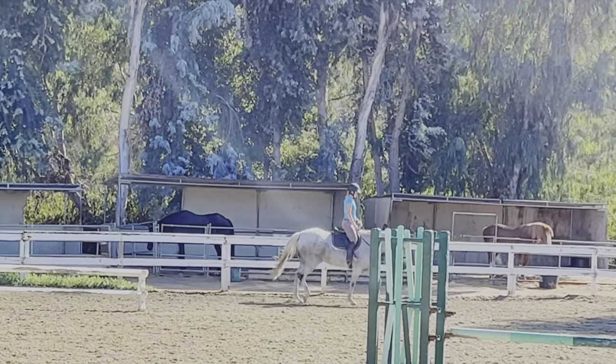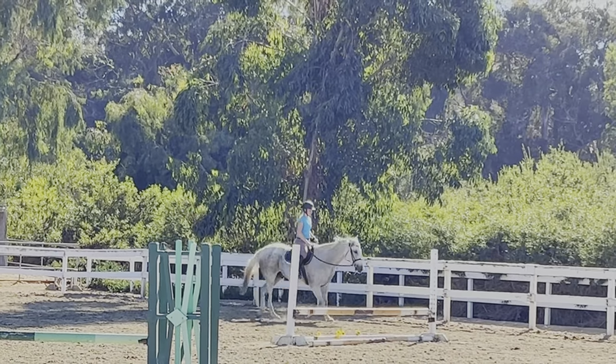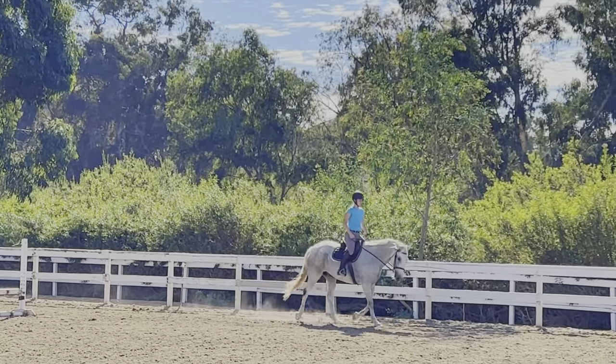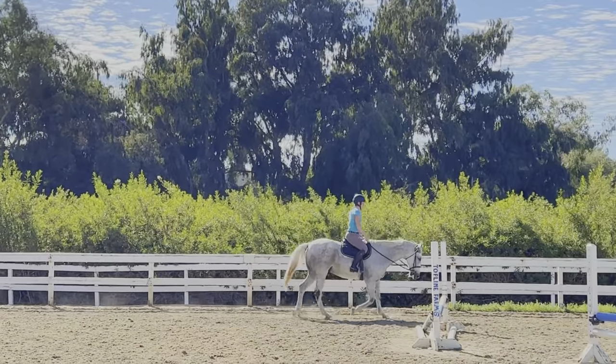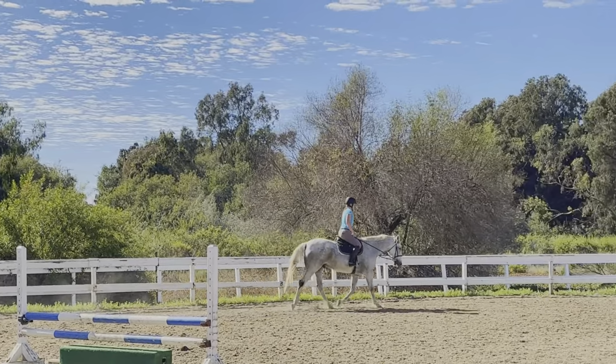His foot's basically almost back to normal, and I feel like getting him adjusted will hopefully just bring him back to where he was before he had that massive abscess in his left hind. So yeah, the counterflexion worked like a charm, and that's something that I will keep using when we do our right lead canters, especially in that arena.